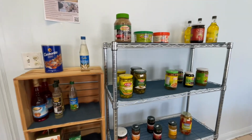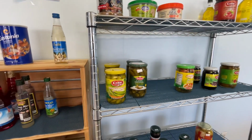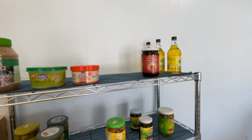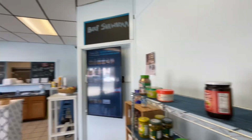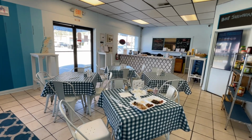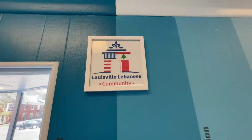But also, they have a little retail shelf over here where you can get different kinds of pickled peppers and cucumbers and different kinds of jams, but it's all imported stuff. And of course, some of that good extra virgin olive oil. Anyway, it's a nice little setup here. They just have like 4 tables. But they do a lot of carry out and catering. Yeah, I'm really liking this place.